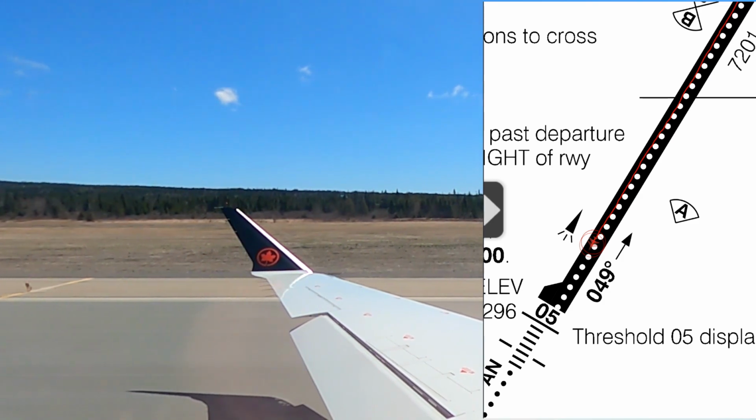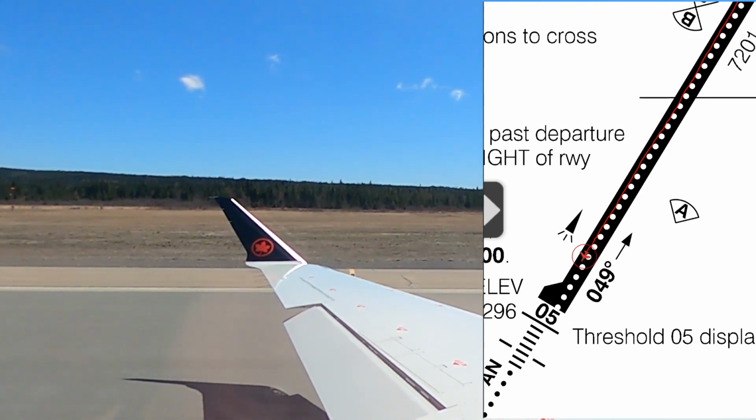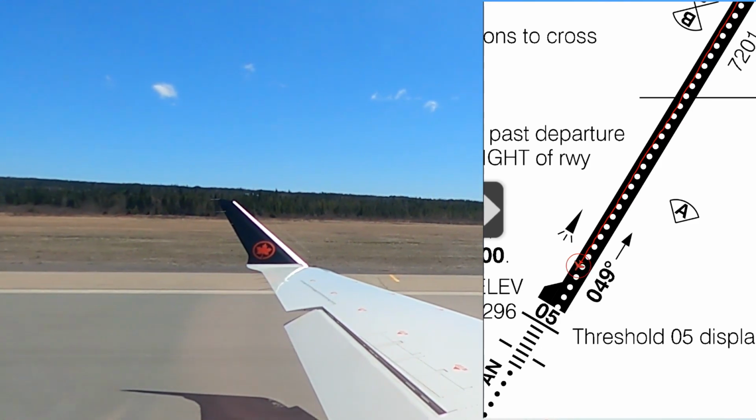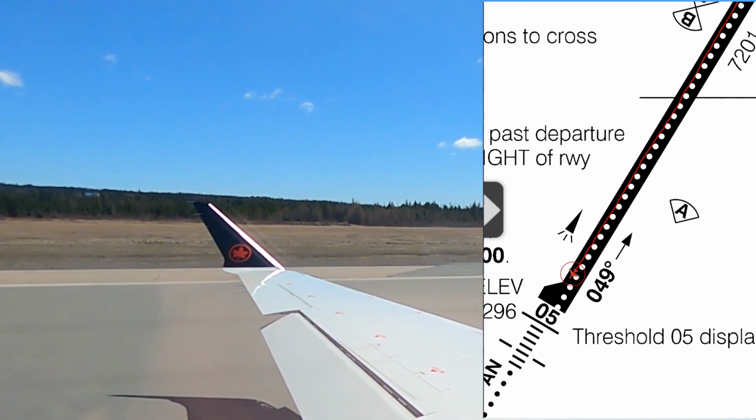The design of the CRJ puts the engines near the tail, so it's relatively quiet at takeoff. So sit back and enjoy as the twin General Electric CF34s producing nearly 29,000 pounds of thrust push our sold-out flight into the sky.